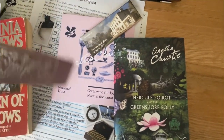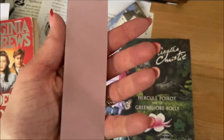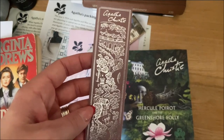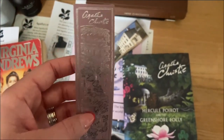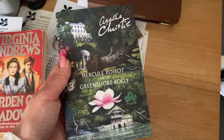And then at the till point they had these beautiful leather bookmarks. This one is £2.50. They had them in different colours and it's just absolutely gorgeous. So I got that colour, and I picked this one up.